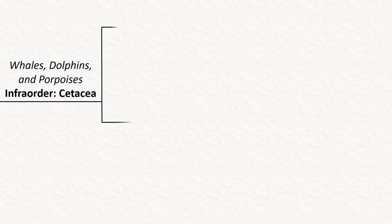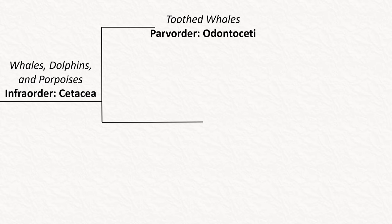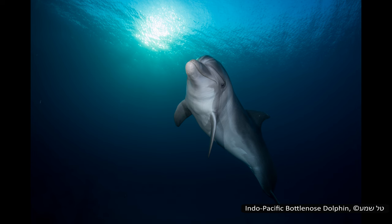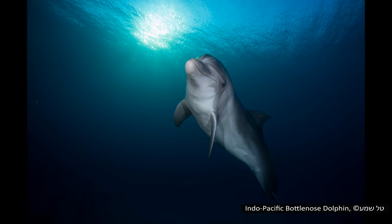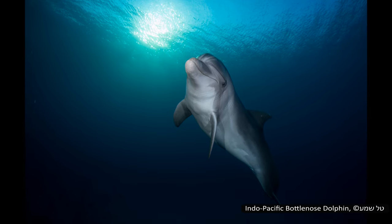Cetacea has two parvorders. The first is Odontoceti. This name literally means toothed whale, which is very descriptive, as it comprises all of the whales with teeth and includes all of the dolphins and porpoises. This is not the group I will be focusing on today, so let's have a look at the other parvorder.